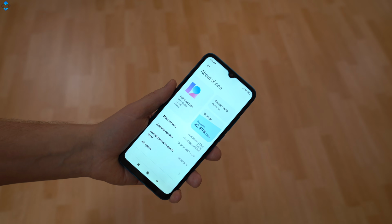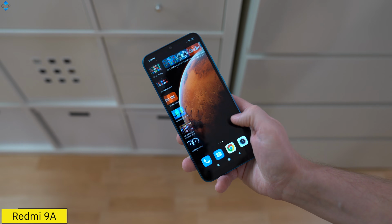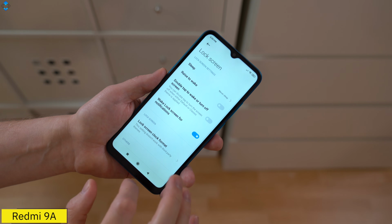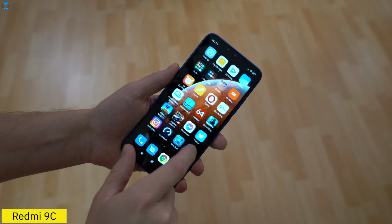To be honest with you, I have had these phones for a couple of months now, and I can tell you that these devices received quite a few software updates. This shows that Xiaomi actually cares about its budget segment. The latest software version is MIUI Global 12.0.8 on the Redmi 9A and 12.0.7 on the Redmi 9C. To be honest with you, if I had made reviews of each device when I just got the phones, I would have said that both devices were a little slow and laggy, especially the Redmi 9A.